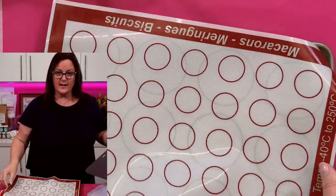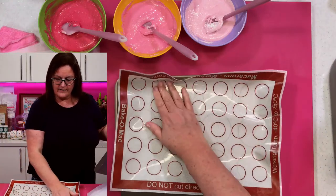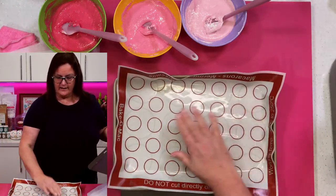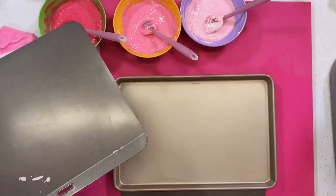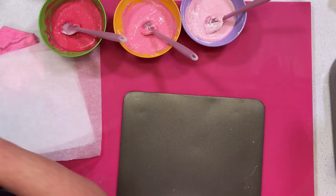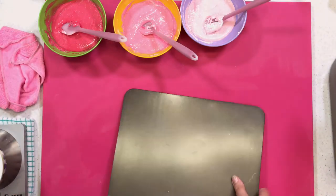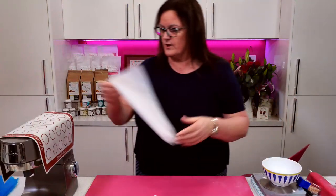So I'm going to show you the way that I use it. Show that a bit better. Yeah. Okay. So if you do that, then you push it in the tray, you're going to have all scrunched up meringues, aren't you? So what we're going to do is, we're going to do it this way. So we're going to get the mats.